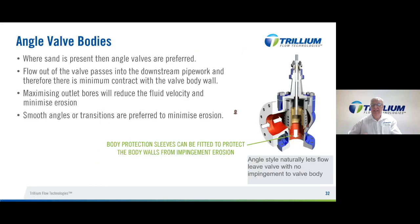So basically, as I touched on before, the best solution for choke valves is an angle valve when sand is present. With the angle valve, the fluid comes in from the left-hand side here. Again, it circulates around the circumference of the valve cage and then simply passes down through the outlet of the valve. There's minimum contact with any portion of the walls of the valve body.